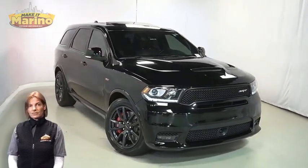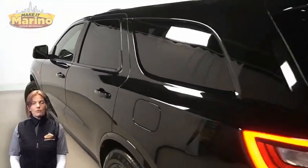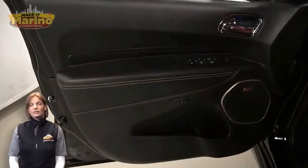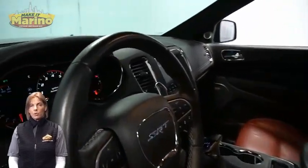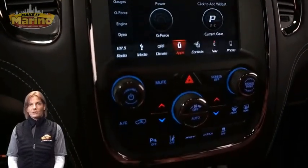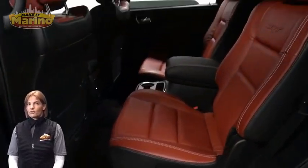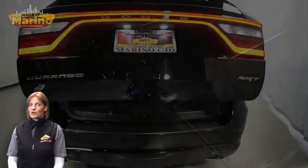With HID headlamps, front fog lamps, 20-inch aluminum wheels, Brembo front brakes, blind spot and crosspath detection, tow package, heated and ventilated front seats, heated steering wheel, 24,000 miles on the odometer, 8.4-inch touchscreen, navigation, rear backup camera, dual zone temperature control, configurable drive modes, heated rear seats, power sunroof, third row seating, 6.4-liter V8 Hemi engine, and so much more.